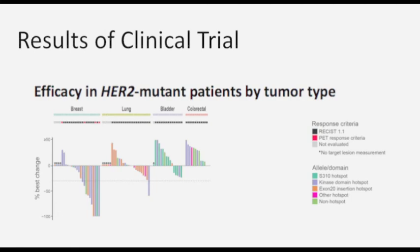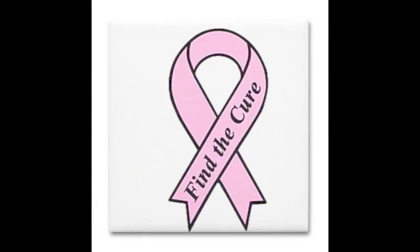kinase hotspot. While this isn't a set-in-stone absolute cure to cancer, it's definitely a step in the right direction, and hopefully with some more research, cancer will be eradicated from this world completely.